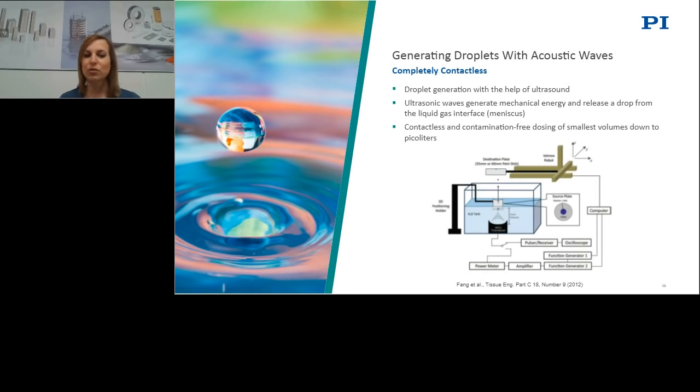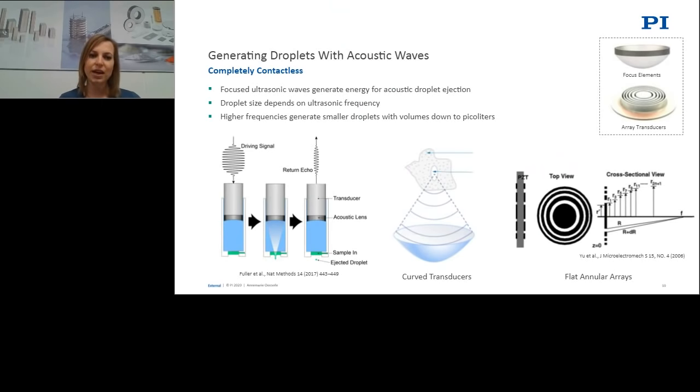But let's take a closer look at this. On the left side, you can see again such a HIFU transducer, which is used for acoustic droplet ejection. Again, there is a liquid chamber containing the sample and of course the curved transducer. And you can see again that the ultrasonic waves are focused in a special way, and the focus of the ultrasonic waves is placed exactly under the interface of the liquid and the surrounding media, in this case air. So there, all the mechanical energy of the ultrasonic waves is concentrated, and this leads to the ejection of a droplet out of this liquid reservoir. As I said again, this is also a very dynamic method, and it's completely contactless and avoids any cross-contamination.